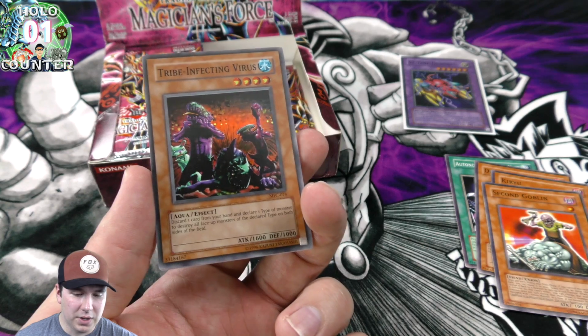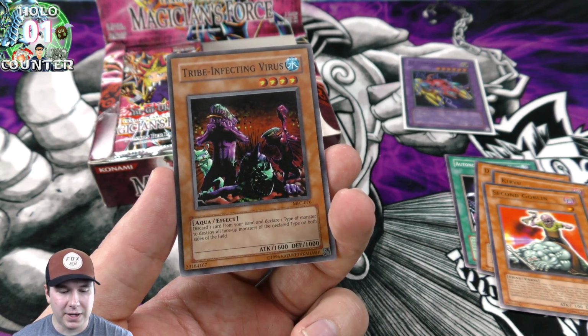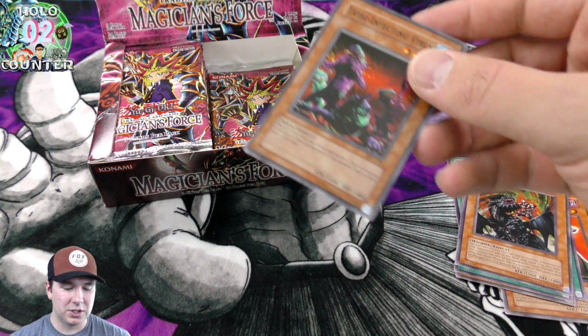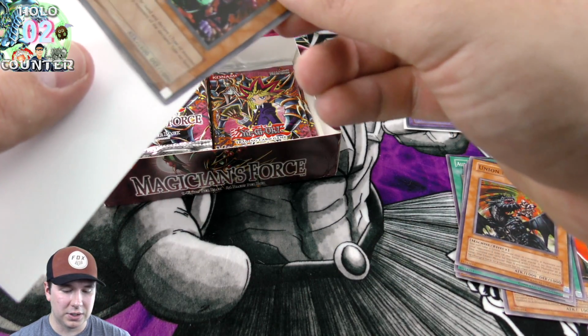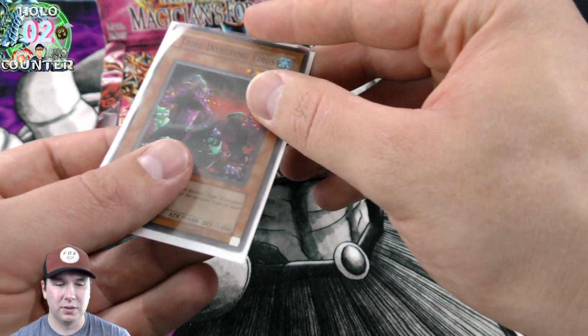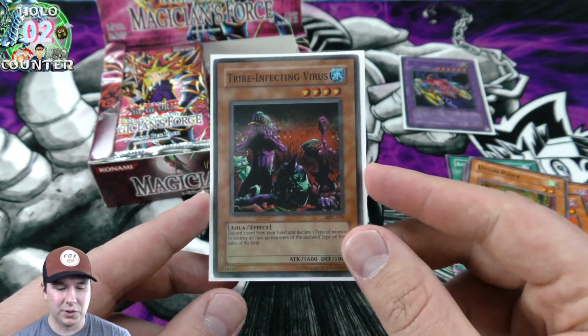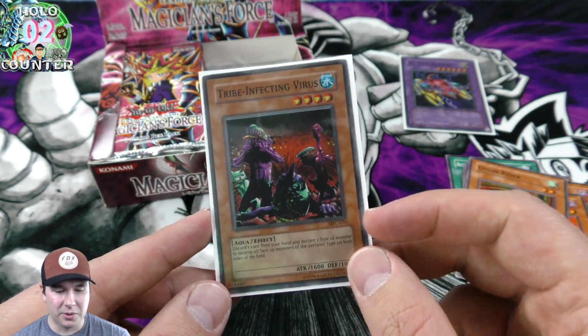Oh, nice! We ended up getting a Super Rare Tribe-Infecting Virus. Gosh, this card is super, super good. Basically, you just discard one card, then call a type and destroy all of them. So we got a bunch of Dark monsters. Summon it, pitch, destroy all the Dark. Yeah, very, very cool. Right on.